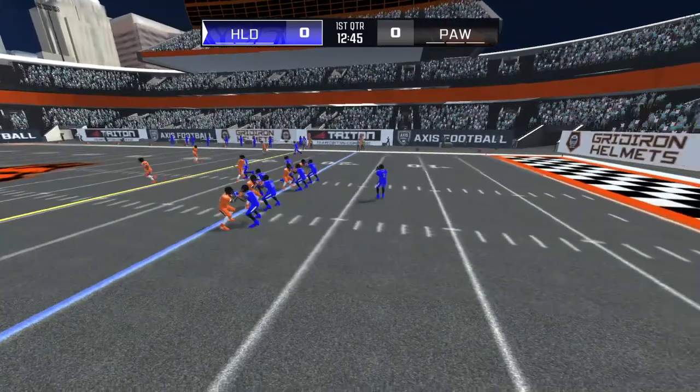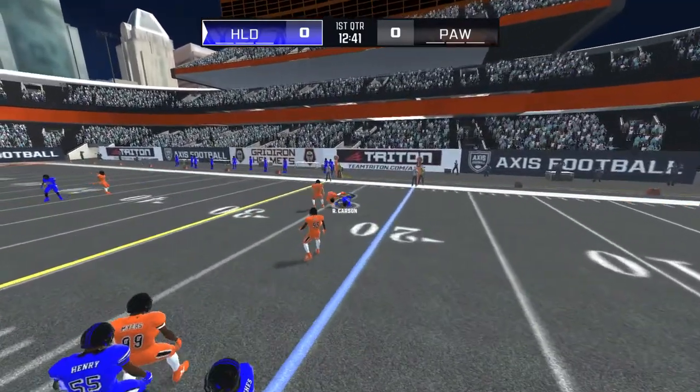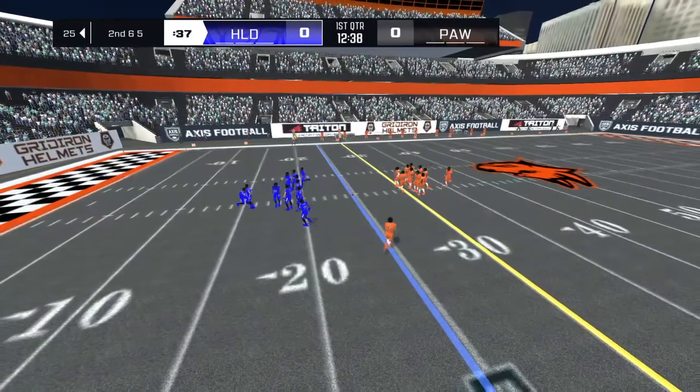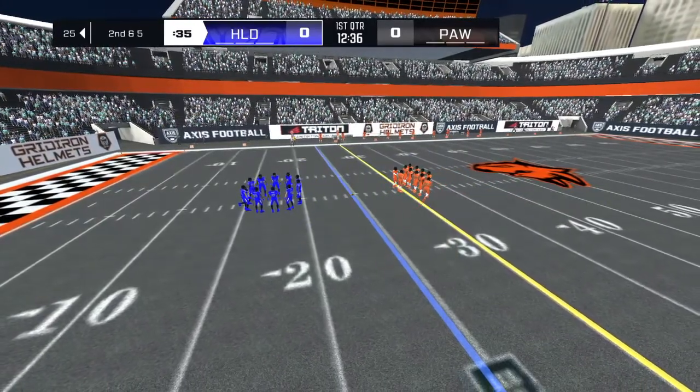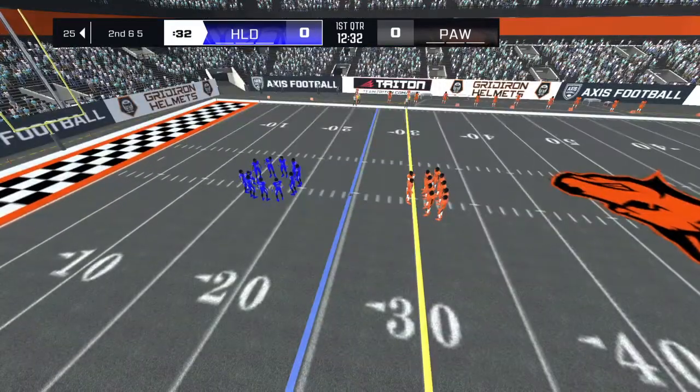Drops back into the pocket. Bryant on the play action. The pass is caught by number 37. That gets us to second down. It's important for quarterbacks to have a nice repertoire of passes. That was a great example of a bullet pass.